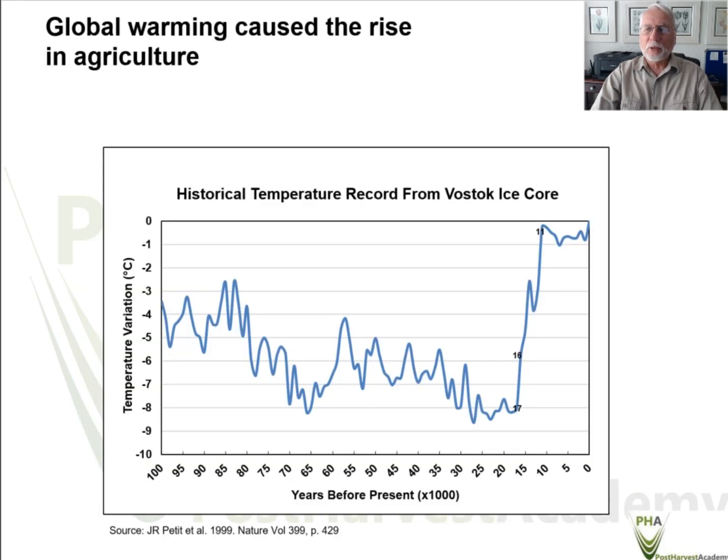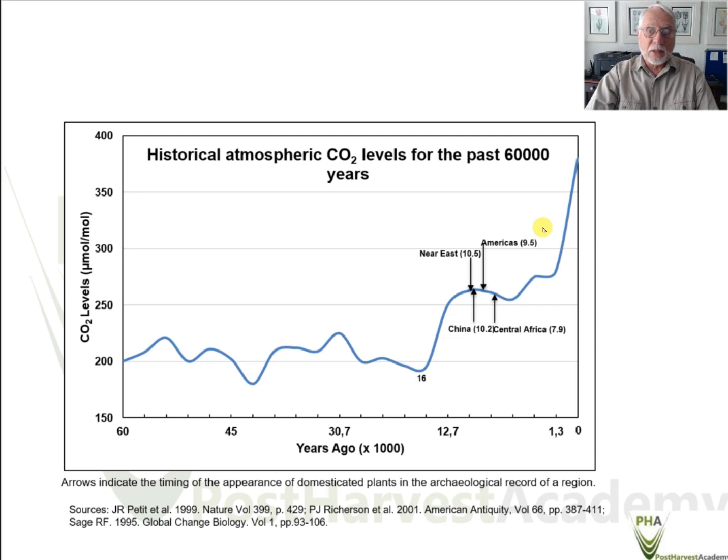Agriculture was made possible by a global rise in temperature after the end of the previous ice age that began about 100,000 years ago and peaked about 20,000 years ago. 17,000 years ago, the average temperature was about 8 degrees Celsius lower than the current temperature. Over the course of 6,000 years, the average temperature increased to the levels favorable for the successful production of agricultural crops. But it wasn't only the rise in temperature that made agriculture possible.